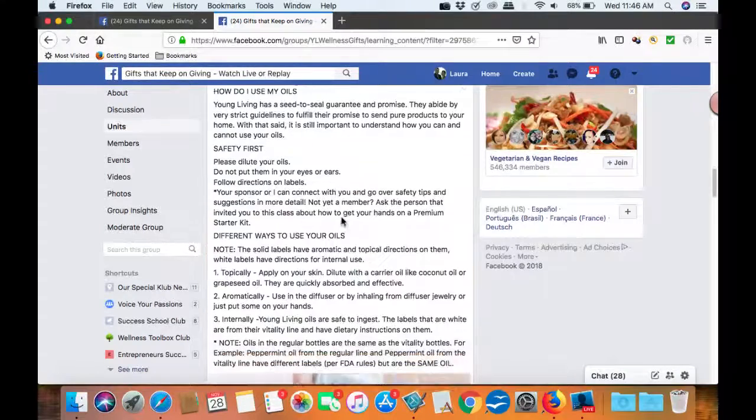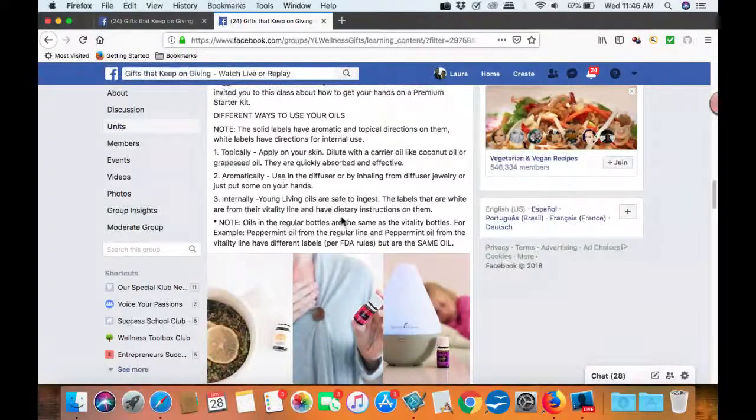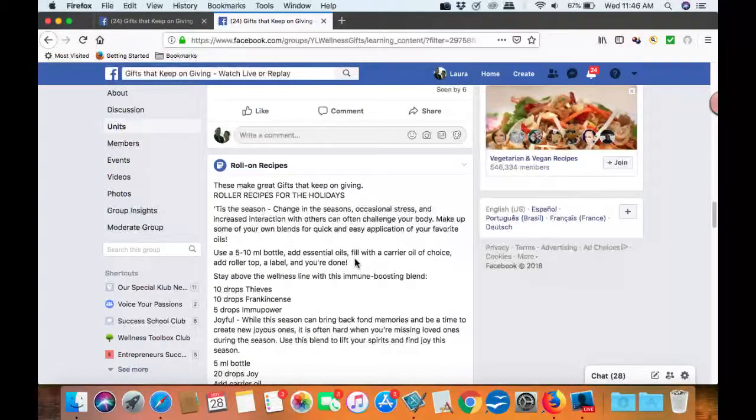So many of you will ask me, how do I use my essential oils? You can use them topically, aromatically, or internally. The Vitality oils that are in our kit have a white label on them. They are labeled for dietary use, which are safe for ingesting. You can cook with them, so we'll also go over some of those as well. Let's start with the rollerball recipes for the holidays.